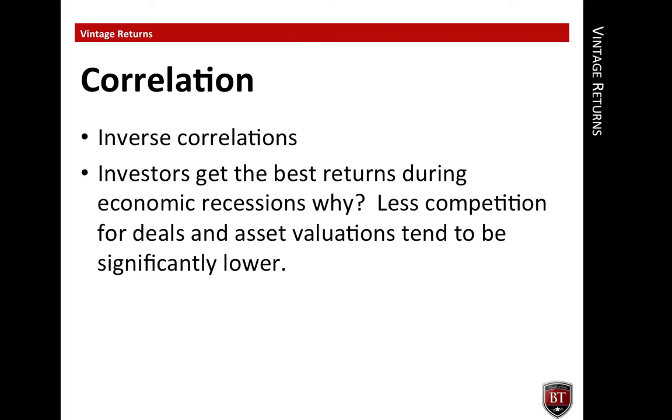An example of how vintage returns works can be seen in the recent financial turbulence. For the private equity investors who could make new deals, historical data suggests that 2009 and 2010 could be good vintage years because there is an inverse correlation between the state of the global economy and the returns from private equity investments. Essentially, investors get the best returns from investments they made during the worst economic cycles and during economic recessions, as there is less competition for deals and asset valuations tend to be significantly lower. The time the initial investment is made is a vintage year.